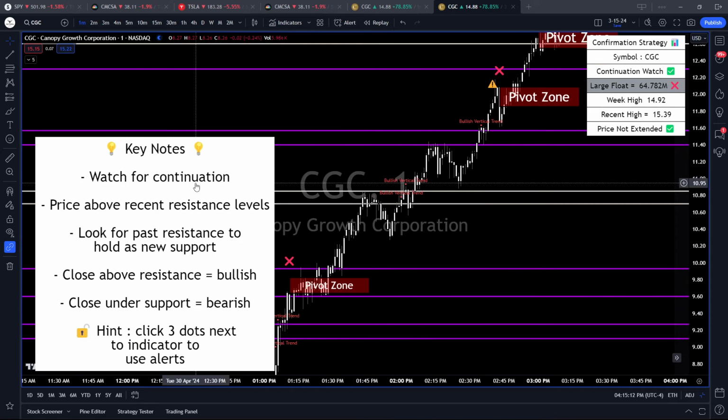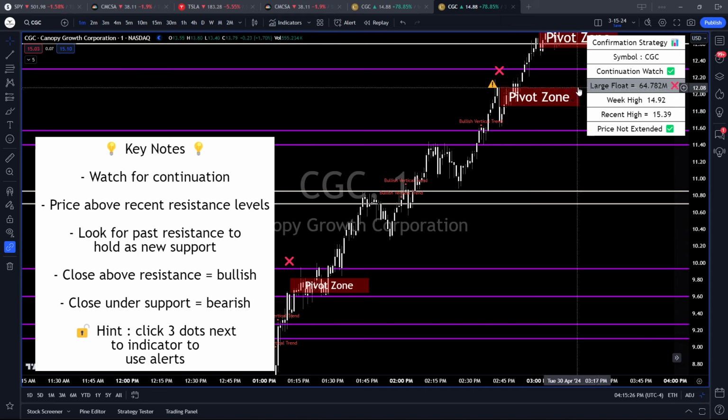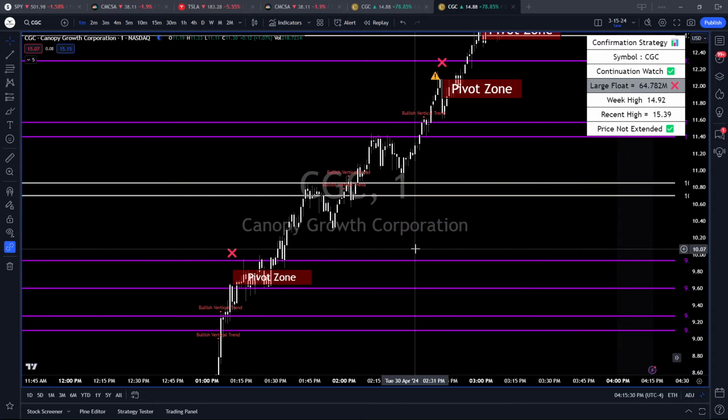All right, so we can see easily what this means. It says, watch for continuation, price above recent resistance levels. Look for past resistance to hold as new support. Close above resistance is bullish. Close under is bearish. And you can use the 3 dots next to each one of these indicators to set alerts, which is really handy and helpful. So that is just a quick, just key notes for us to understand. You can turn that on, turn it off.